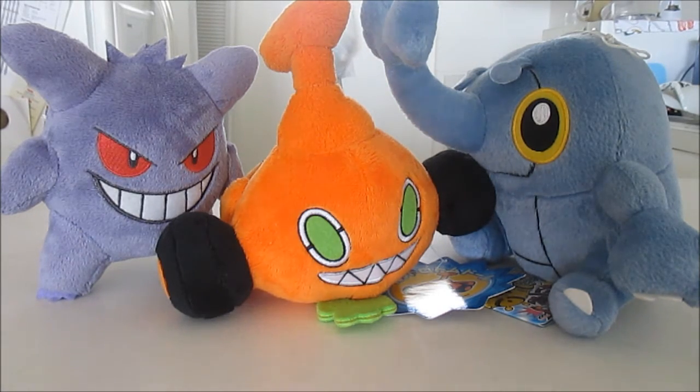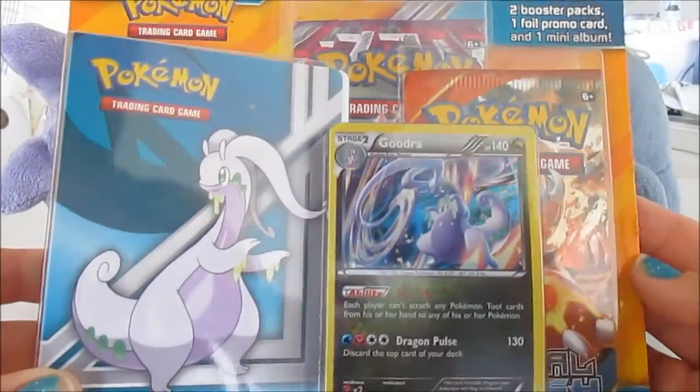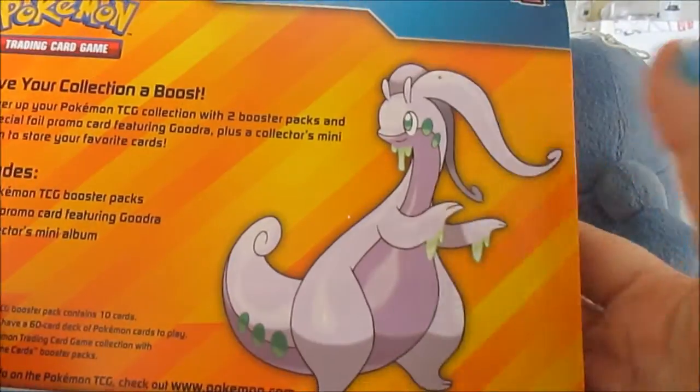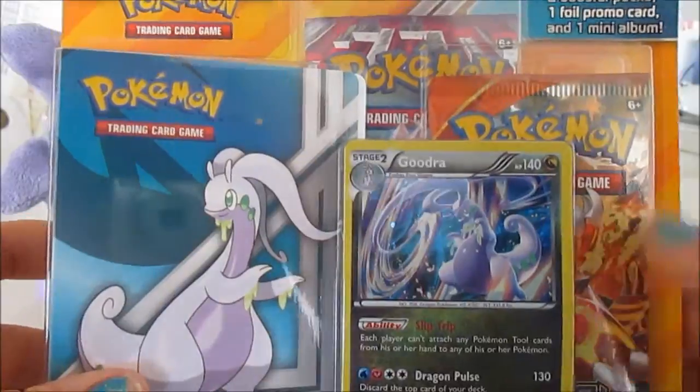So anyways, moving right along, here is the awesome Goodra blister. I love this so much. It's got an awesome picture of Goodra on the back. I really love it. As you guys may or may not know, Goodra is my favorite 6th gen Pokemon. Like, absolutely favorite over them all.